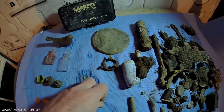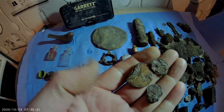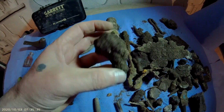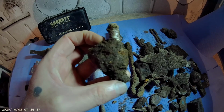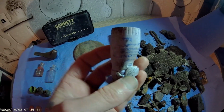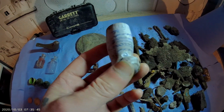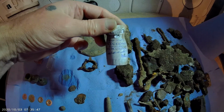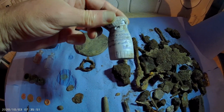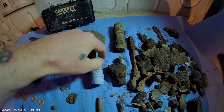These three things here, I believe there's some coins of some sort, but they're that far corroded. That's a spark plug in there. This, at first I thought it was a pipe off one of the old clay pipes, but now that it's cleaned up, it says icy cologne, odour cologne, boots. So I do believe it's just something that had some smelly stuff in it.